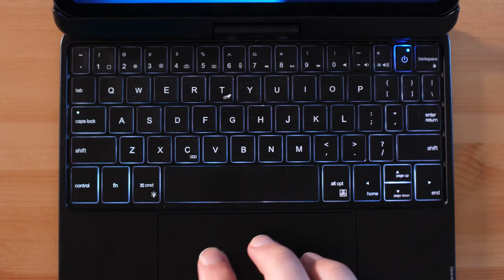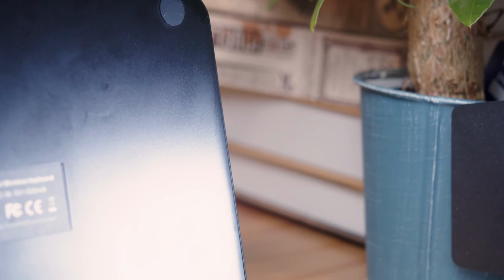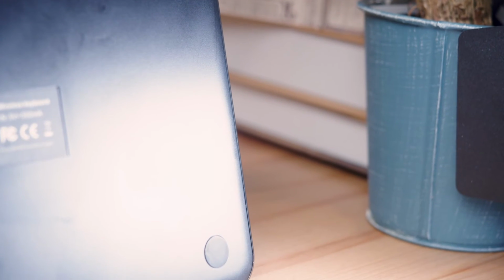Like the spacebar, the trackpad is also consistent with a clear actuation point no matter where you try to press on the trackpad, as well as auditory feedback. And these rubber feet on the bottom of the case keep it steady, and there's very little movement when you're typing on a table. Many iPad cases like Logitech's Combo Touch lack this kind of feature, and it's very easy to shift them around as you're working.